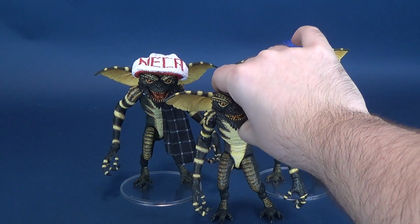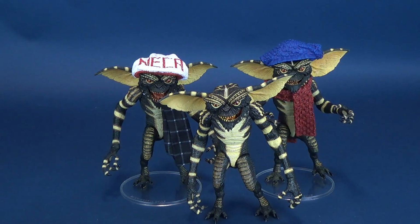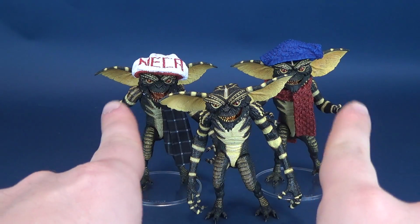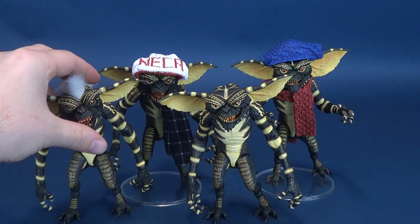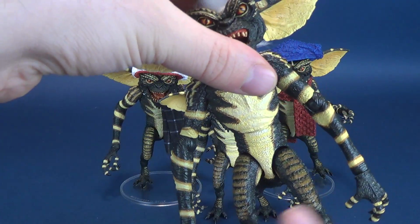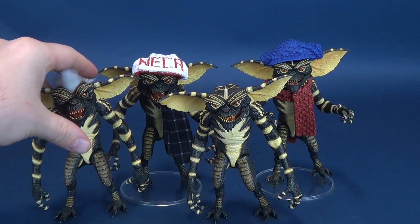How about, while we're at it, let's bring in some other figures for comparisons. This happens to be the ultimate gremlin, which pretty much is the starting point for what will be these ones on either side. There's not really that much different between them. And then, while we're sticking to the theme of gremlins, why not? There is Ultimate Stripe, if I can get him to properly stand.